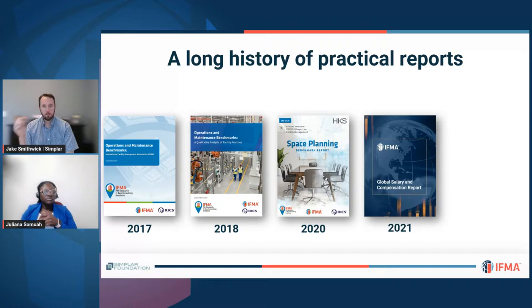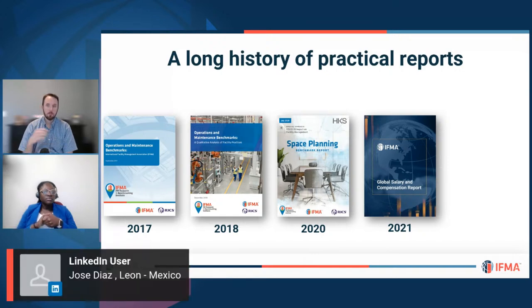In 2021, we published the Global Salary Report, which provided insights about pay strategies, workforce conditions, and that's certainly been insightful. So be sure to look at that.